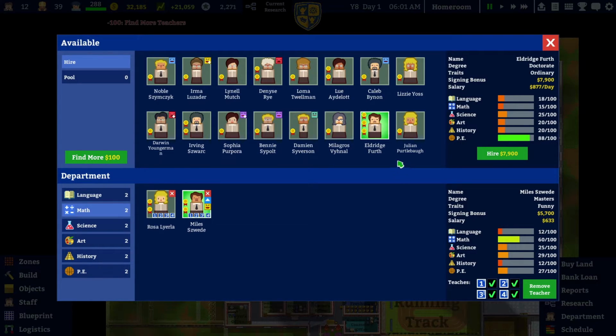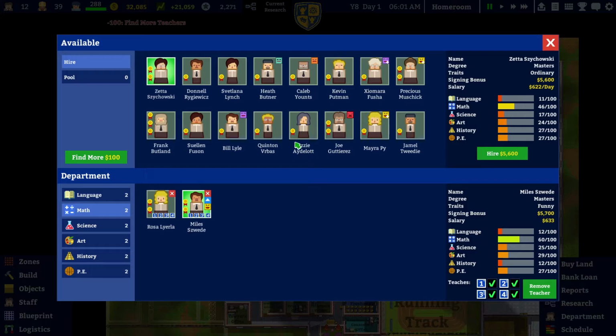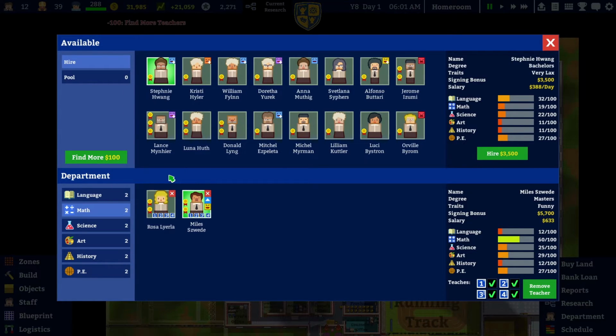Please be really good at one of the things we need. Oh no, you're not very good either. Right, math 58. That's a bit. Oh, these people are just terrible. But your language, you don't need that. Right, find some more. Where's our 3-star one? You're good at language. Well, of course you are. 46 at math. Come on now. Science of 51. These are all terrible. We're going to burn through all our money just looking for some decent teachers.